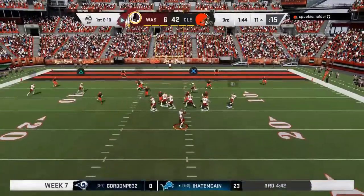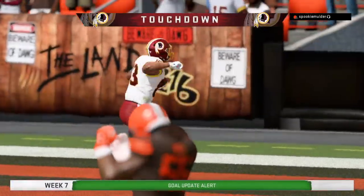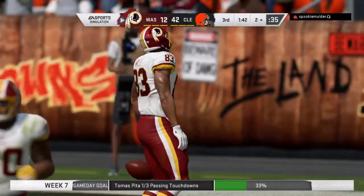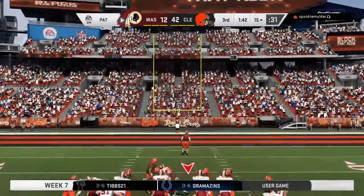Inside the 15 now as they come up on 1st and 10. This will be caught just inside the 10. And he is into the end zone for a Washington touchdown. Darren Waller, his first touchdown on the year. And the Redskins are able to get a score back.